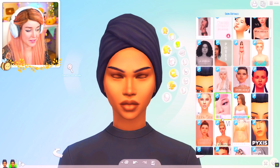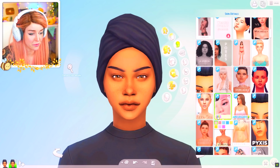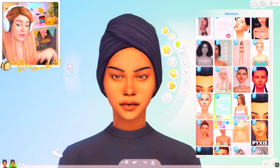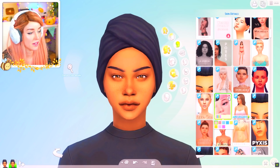I'm really enjoying the Symbian skin at the moment as well. It actually comes with freckles and has some really nice texture, including really nice lip texture. There's a bunch of different options as well. There's also this option for a soft belly, which you can have. It is a full body skin overlay, and I'm kind of feeling like that is a whole vibe.